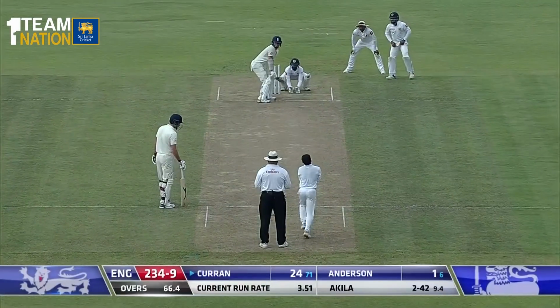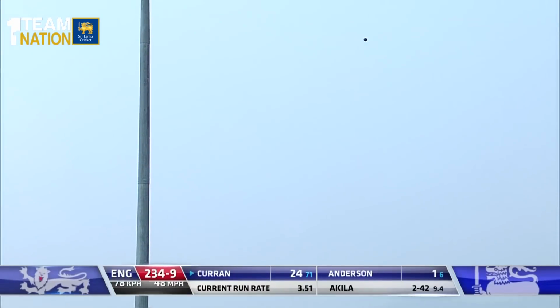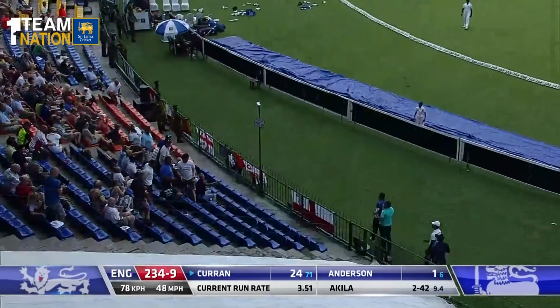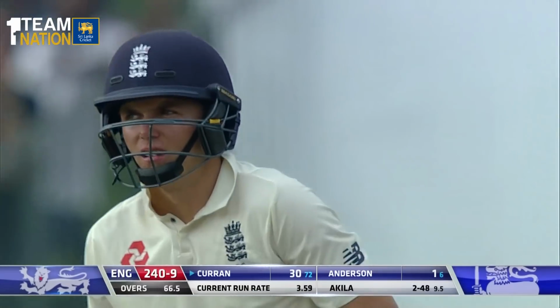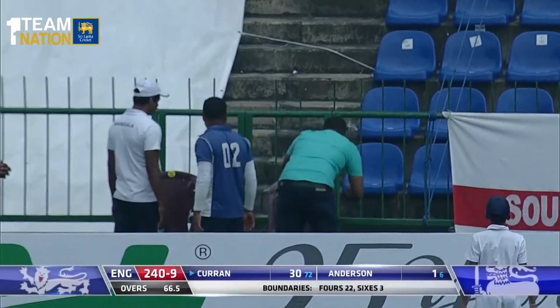Two balls to go in the over. Curran goes for the 6. He's got that one as well. Two fantastic shots into the stand, and he's now got just one ball to try and get off strike. England inch towards that 250.